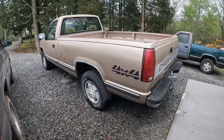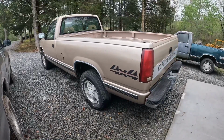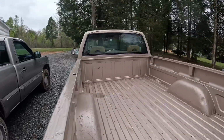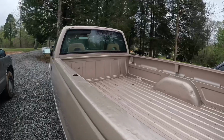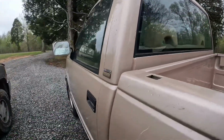It's got 214,000 miles. The old guy that I got it from, he used it in disaster relief or something. He's a volunteer, so it had a camper top on it. You can kind of see up there around the roof. Oh, that's the headliner. That's the headliner I pulled out of it. But this was kind of his home away from home. He slept in this truck. Of course, you can see there where the camper top was.